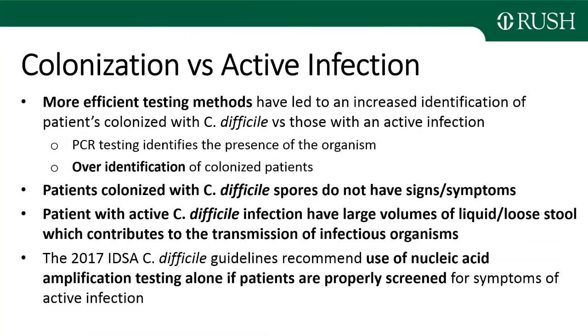The PCR testing that many organizations utilize identifies the presence of the organism, but what happens is that we're also identifying colonized patients. Patients who are colonized with C. difficile spores do not have any signs or symptoms, so they don't have any active C. difficile infection. Patients with active C. difficile infection, and these are our patients that require transmission-based precautions and treatment, have large volumes of liquid or loose stool, which then contributes to the transmission of the infectious organisms.